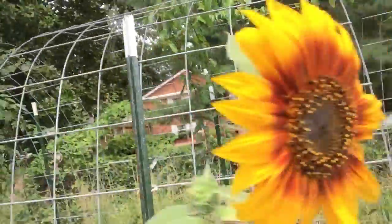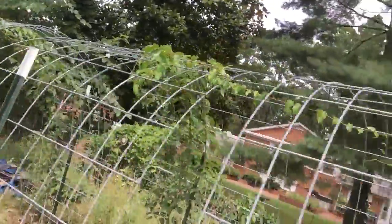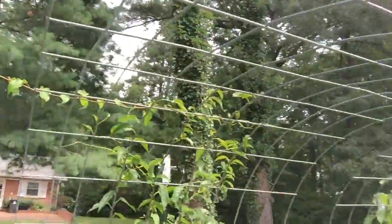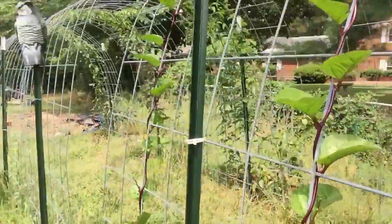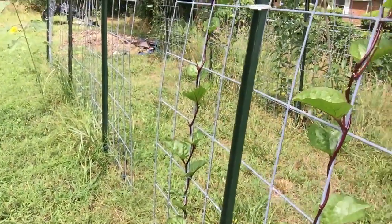They really appreciate the little bit of rain we have in sunflower. And this kiwi actually has come over to the other panel. I love to see them spread, even if it's just a little bit. And look at this. We have our Malabar spinach, which I couldn't remember the name of last week. For some reason, I had a brain blank.